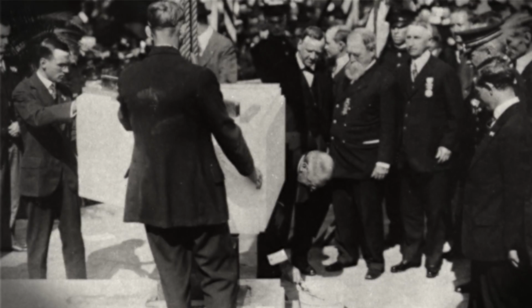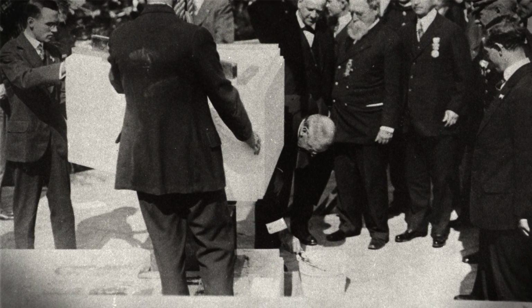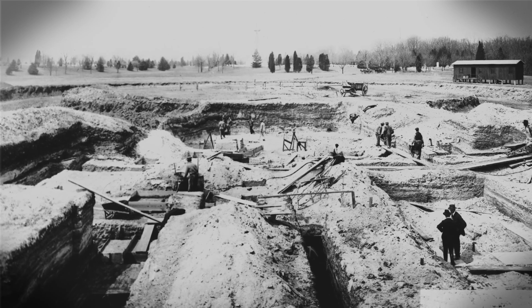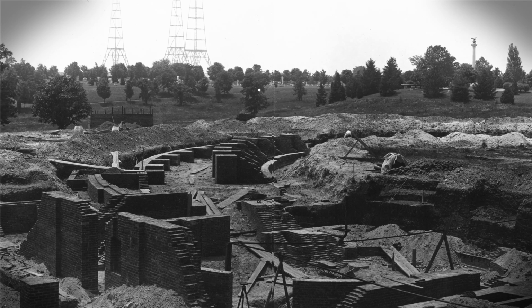And in October of 1915, a ceremony was held with President Wilson using a ceremonial trowel to symbolically set the cornerstone. Following the cornerstone laying ceremony, construction began immediately and initially progressed rapidly, with an intended completion date of February of 1917. However, delays of various causes ensued as construction progressed.